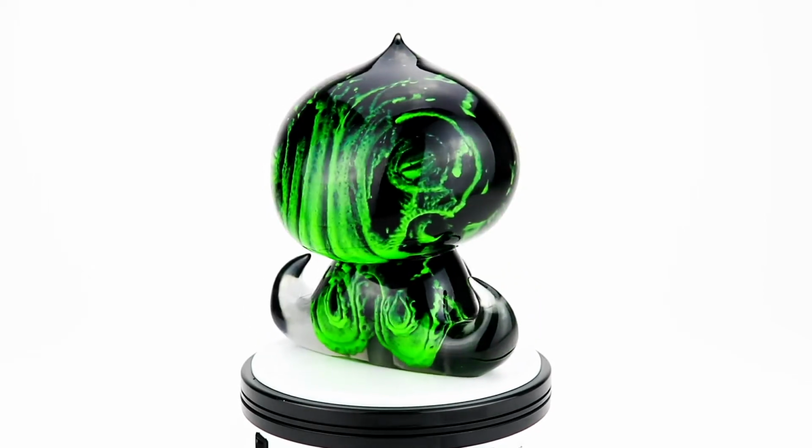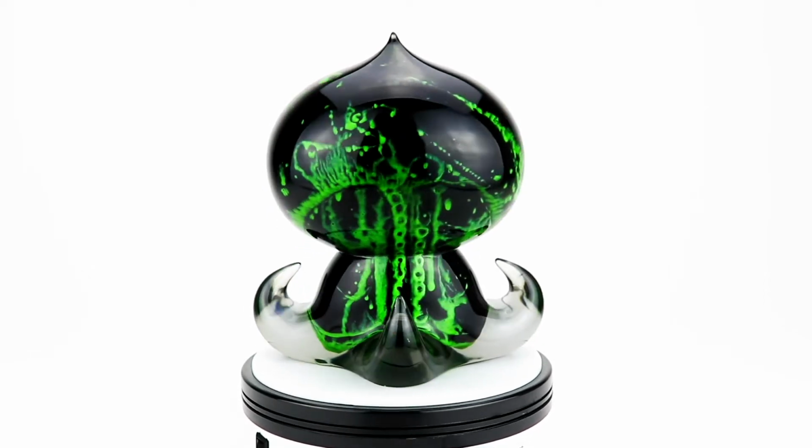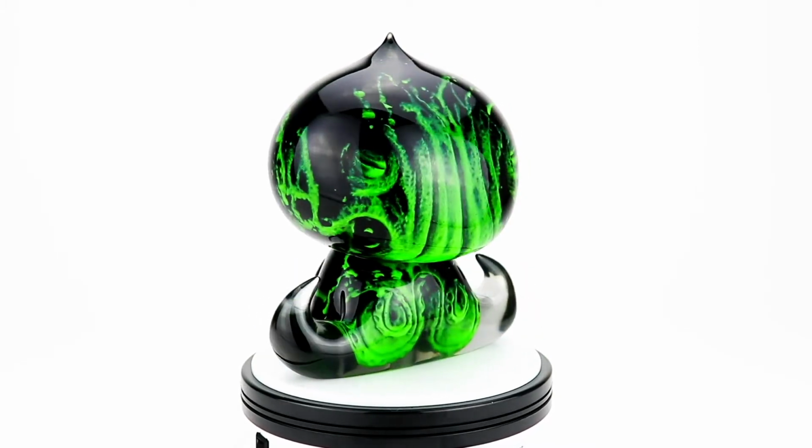This is the Tree Frog Edition. It has an interior glow-in-the-dark green and black octo with an exterior smoke. It's limited to 30 pieces. They're on pre-order now. They're beautiful. They're huge. They are murder toys because they are heavy. They're very heavy, so you could hurt someone with it. They are a weapon. They're beautiful.